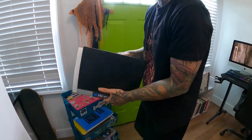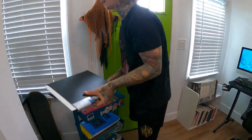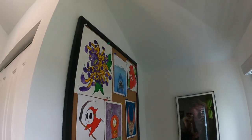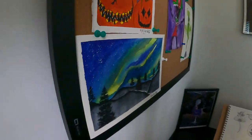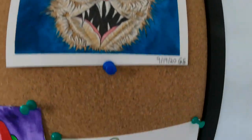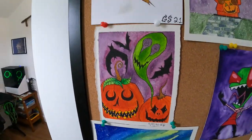Art profile. It's a couple paintings I've done. The ones I actually liked, I put up here. I have a little board of all my paintings, a couple ones I actually liked over the last year or so. Let me see. This is probably my favorite one. This is one of my first paintings too.